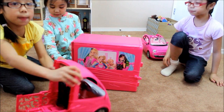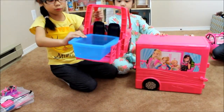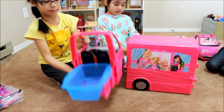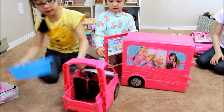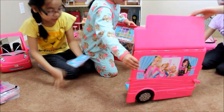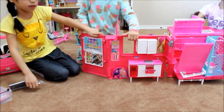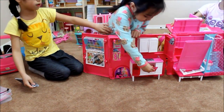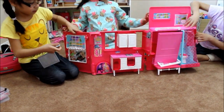When you open the back of the car, you put a pool where your Barbies can swim in the back of the car. And it's a hot tub too. We'll have to move back, sisters. So here's the inside of the camper. That's the inside if you wanna see it.